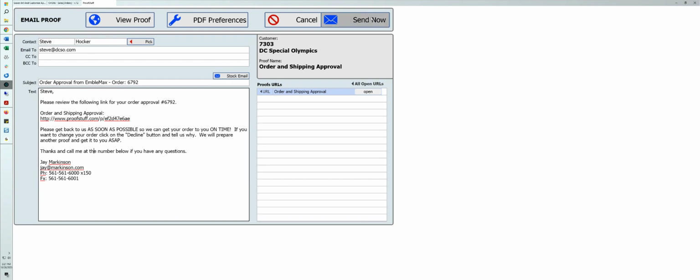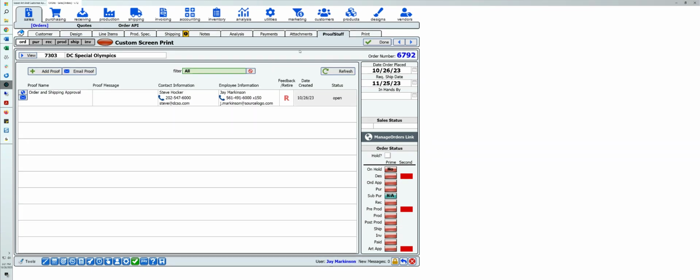So I would send that to Steve. I'm not going to send it in the real world, but I would send it to Steve. And you can see my screen is updated because I now have a proof tied to this approval. And I can see here that it has a proof name and all the information is there. Let's say I made a mistake. I didn't actually send it. I made a mistake. I can retire that proof. So I can just retire it.